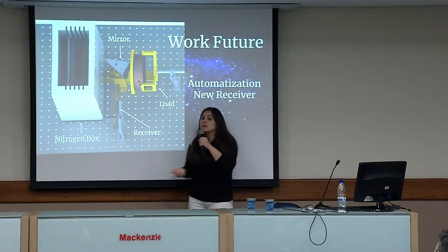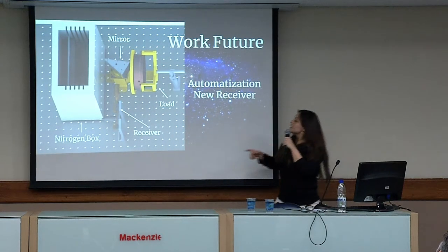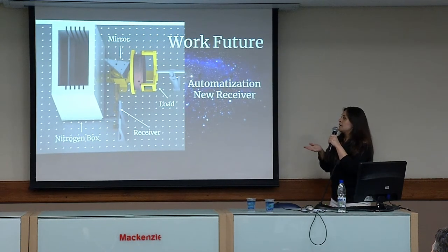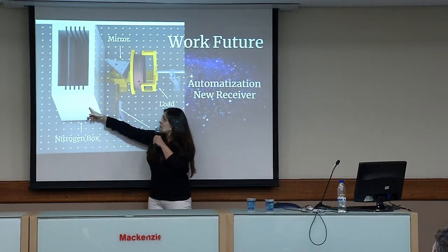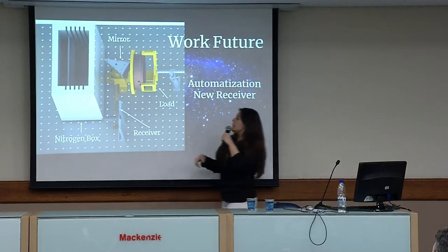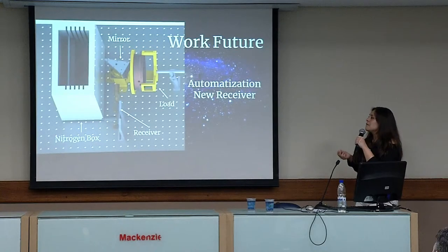So the only element we moved is this mirror that is motorized, and that mirror takes specific angles that allow the receiver to capture the radiation of the hot loads or the nitrogen box, or the ambient load. Okay, so we think that this new type of measurement reduces the errors in the measurements, yes? Maybe we can obtain better results.